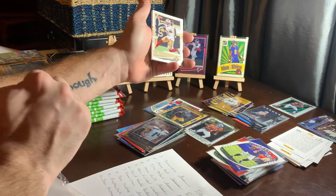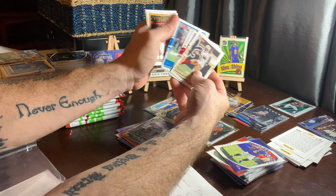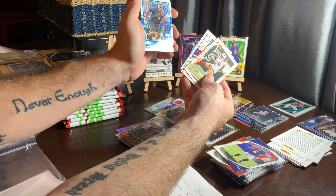Emmanuel Sanders, Saints. George Kittle, 49ers. Kyle Rudolph, Vikings. Larry Fitzgerald, Cardinals. Luke Kuechly, Panthers. Patrick Mahomes II, the champ is here, Chiefs. Derek Brown, Panthers. And Jason Peters, Eagles.